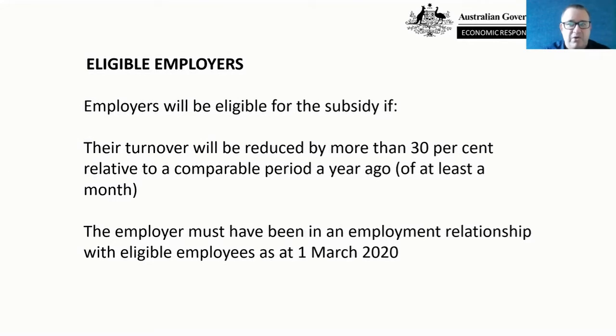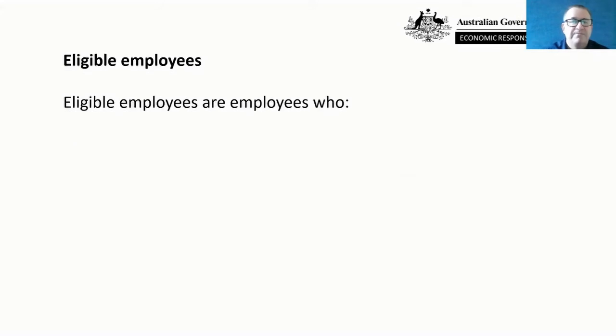Of course, it would be very obvious for some of you. Others may need a bit more work on that. And you must have had employees, a relationship with people, as at the 1st of March this year. So turnover dropped by at least 30%, and you've had employees. You might still have them, but you must have had them as at the 1st of March 2020.